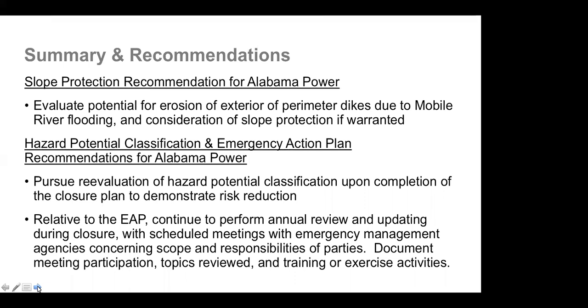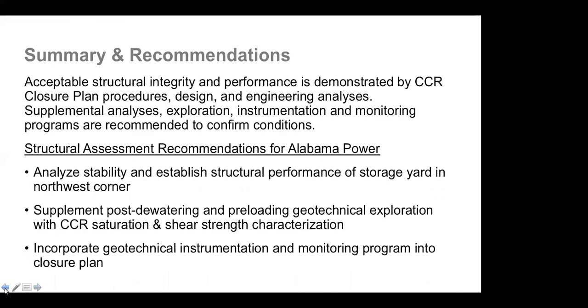Hey, Bob. Yes. I got another question for you. Can you just elaborate a little bit on characterization of the shear strength and maybe talk about, is that in relation to the ash, and will that ash consolidate and become more compacted?